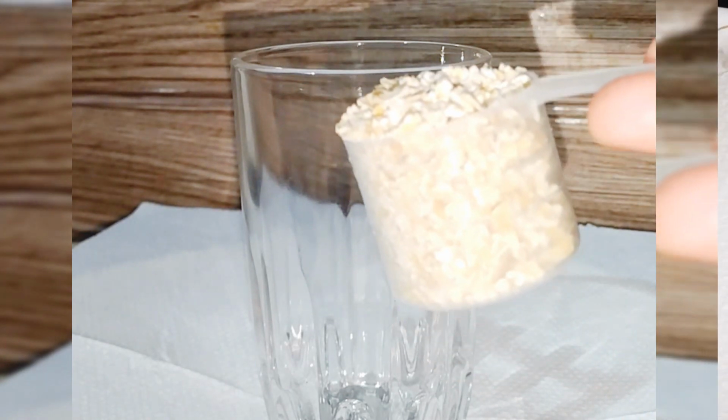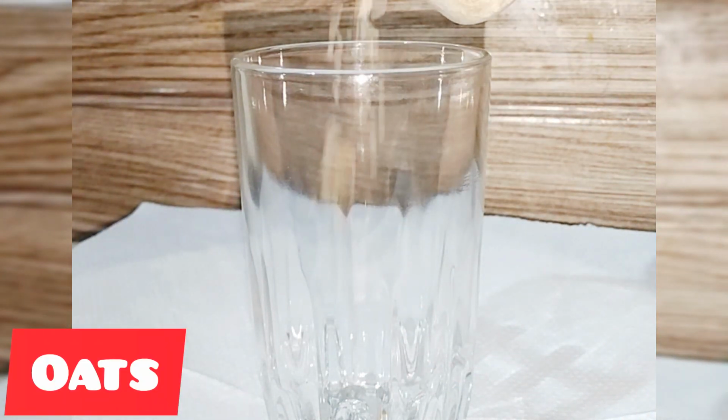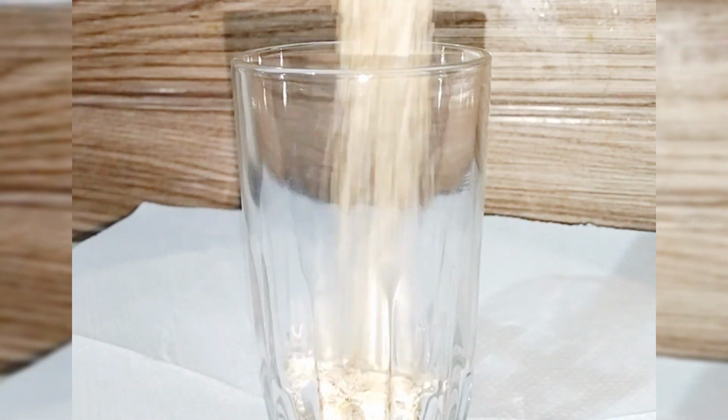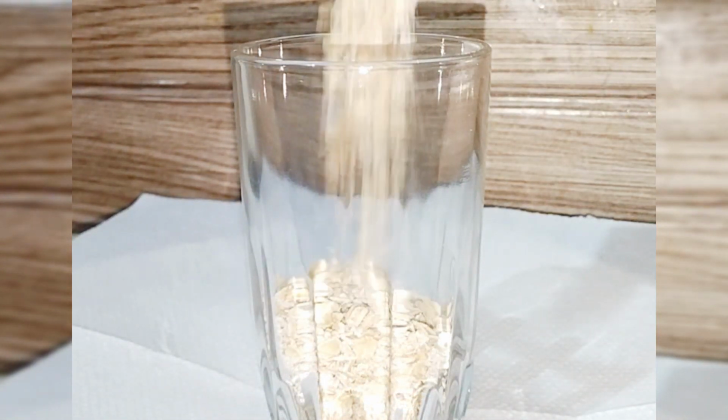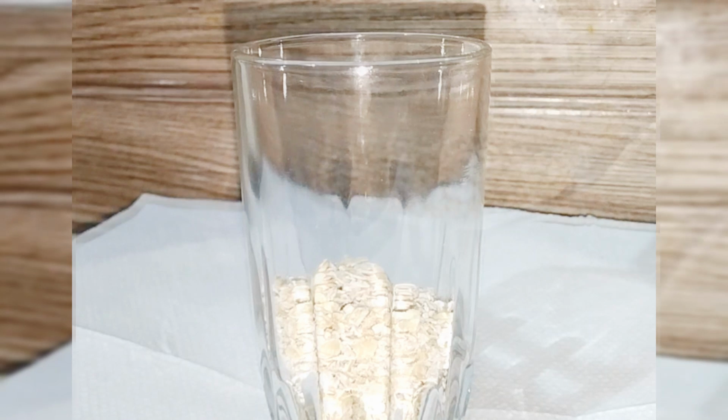Add 2 cups of oats. Overnight oats offer a range of health benefits due to their rich fiber and protein content. Overnight oats are healthy for your gut as well as for overall health and well-being.